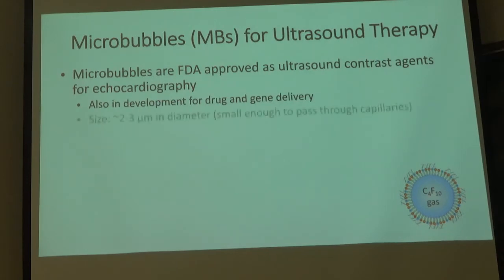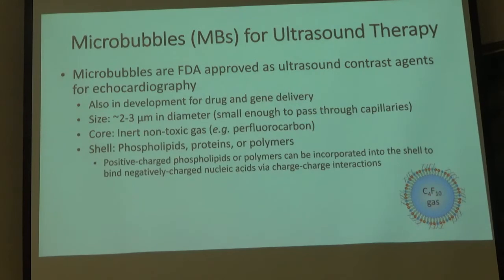But they're also in development for drug and gene delivery. They're small, usually less than 3 microns, so they fit in the capillaries. We use a non-toxic gas, it's inert, perfluorocarbon, low solubility, so it's very stable. And then we have some sort of a shell, usually phospholipid, you can also use proteins or polymers. If we use a cationic shell, we can load the nucleic acids on through charge-charge interaction, which is what we do with our microRNA inhibitors.